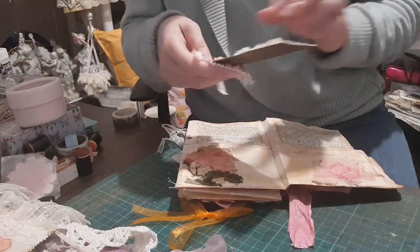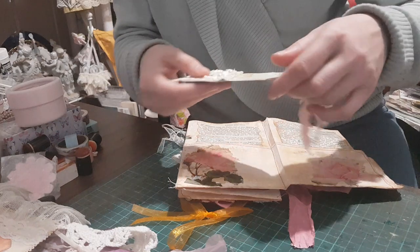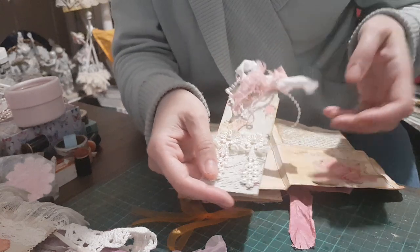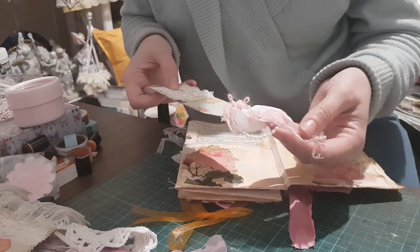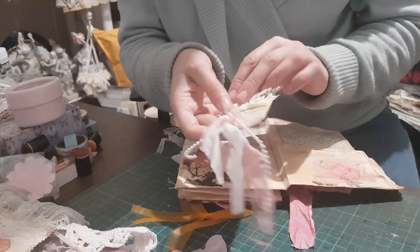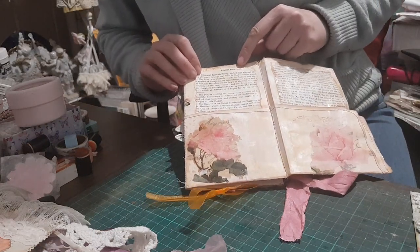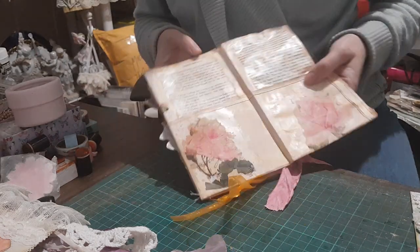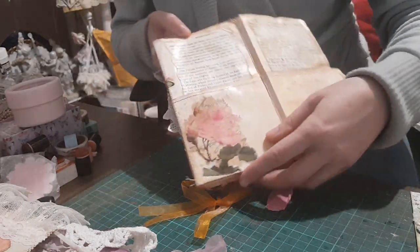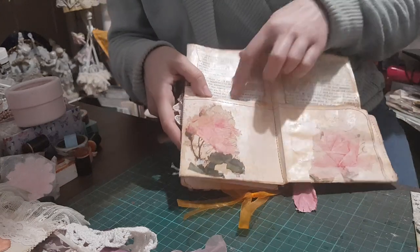It's another beautiful tag. Oh, look at that. I love shabby chic too. Vintage and shabby chic, you can't go wrong. Isn't that beautiful? Look at that. All these lovely fibers together. So pretty. Gorgeous. And there's this beautiful night rose. So beautiful. Look at that. Absolutely beautiful.